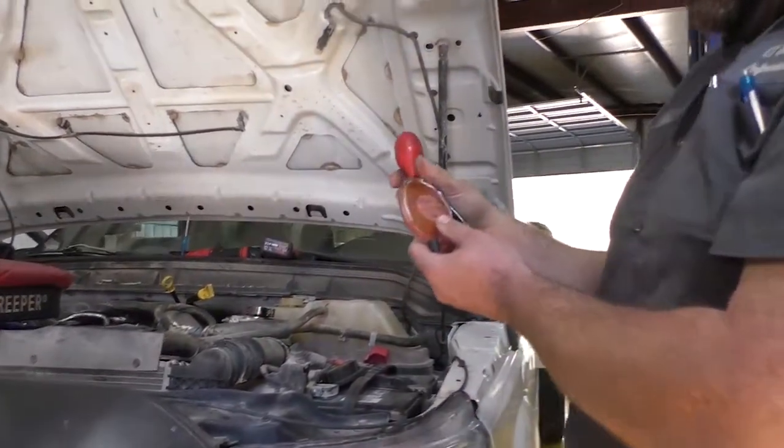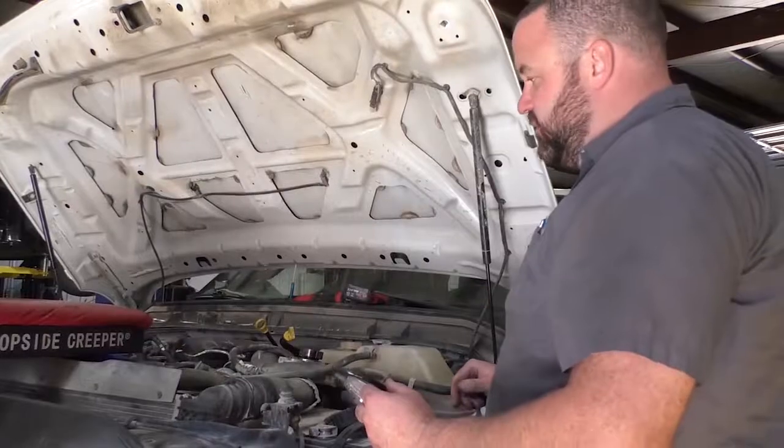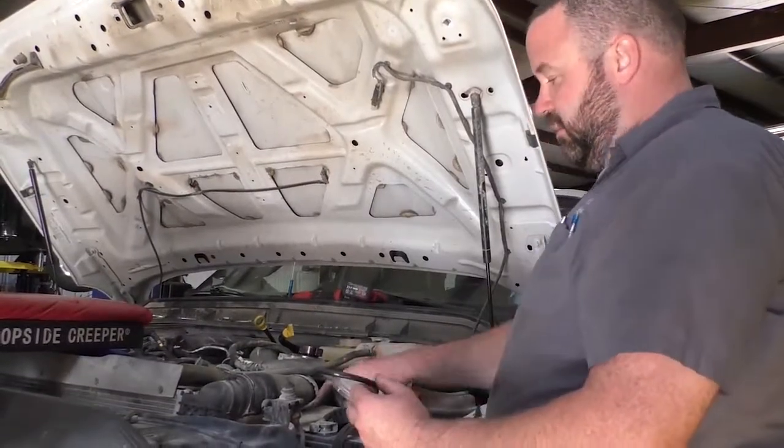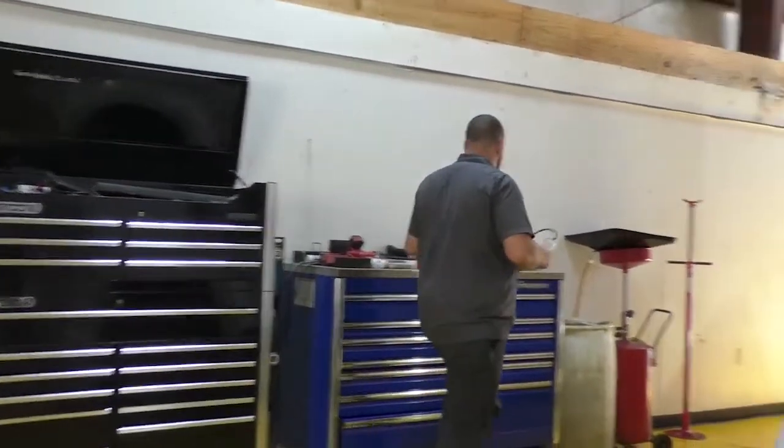So you can see this one's good to about 34 below zero. It gives you a calculated estimate of how cold it's got to be before it's going to freeze. If it freezes at like 32 degrees, then your engine could crack and bust. Antifreeze should go down to about 30 below zero, which is typical around here in Kentucky, because if it gets that cold, we're in trouble anyways.